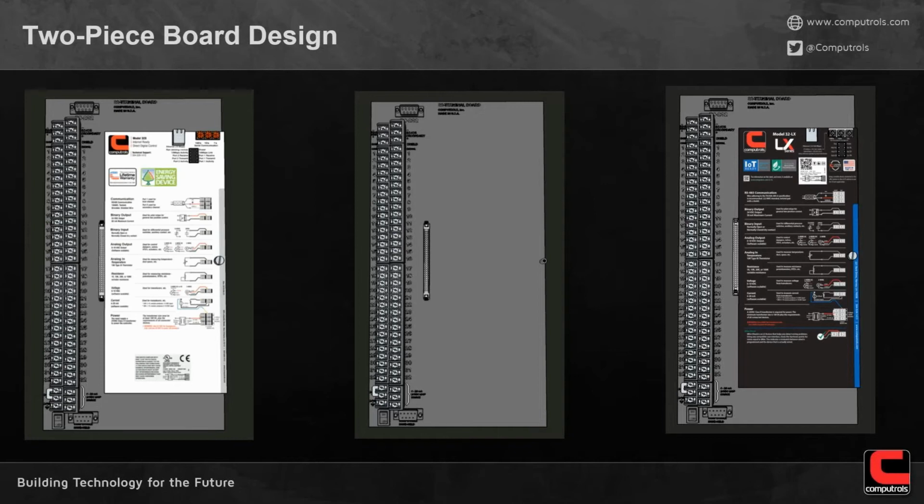As technology evolves, we'll build new products, but it's always going to be in the same form factor so that our customers are able to leverage their existing infrastructure. If they choose to migrate to the latest and greatest technology, we'll offer a buyback on the legacy equipment and provide a drop-in replacement so that their investment is continuously leveraged throughout the life cycle of owning that building automation hardware.